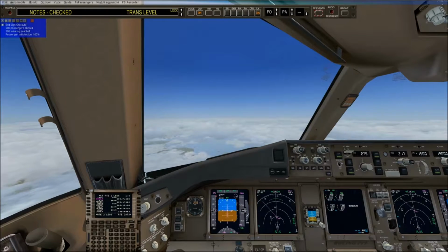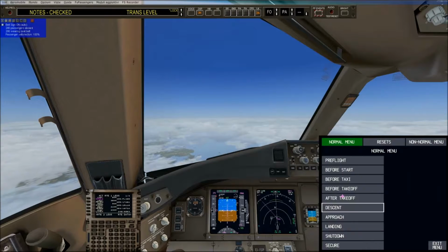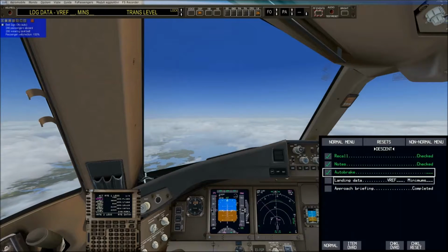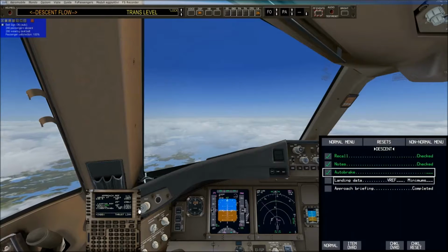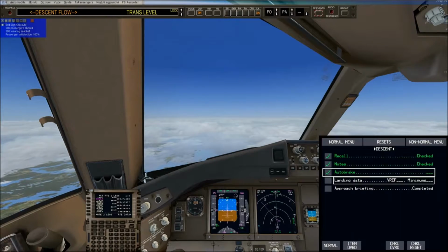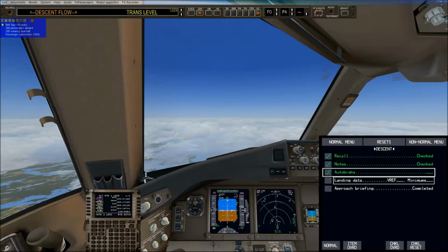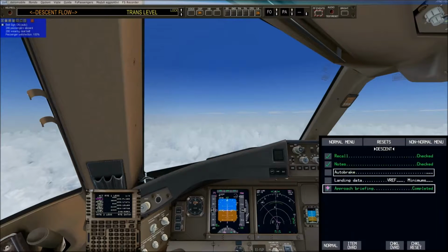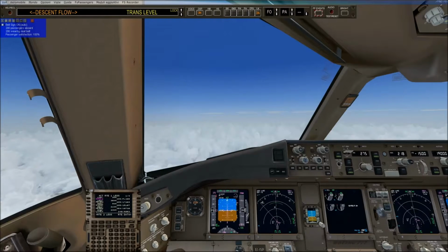Descent checklist, please. Stand by. Descent checklist. Recall, checked. Notes, checked. Auto brake off. Landing data: VREF 142, minimums 200 feet. Approach briefing completed. Descent checklist complete.